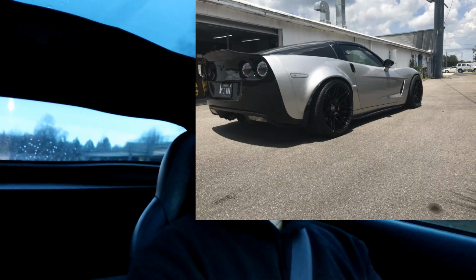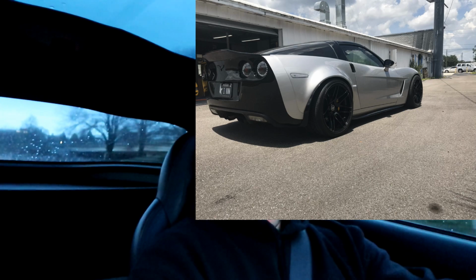Anyways, so my future plans for this car, I plan to do things in stages. The next thing I'm probably going to do is some cosmetic stuff. I want to get some side skirts, and I'll put those up for you guys on the screen. They're from Performance Corvettes, I believe, and they'll be carbon fiber. Those will probably be wrapped in carbon fiber, or the hydrocarbon, whatever they call them.